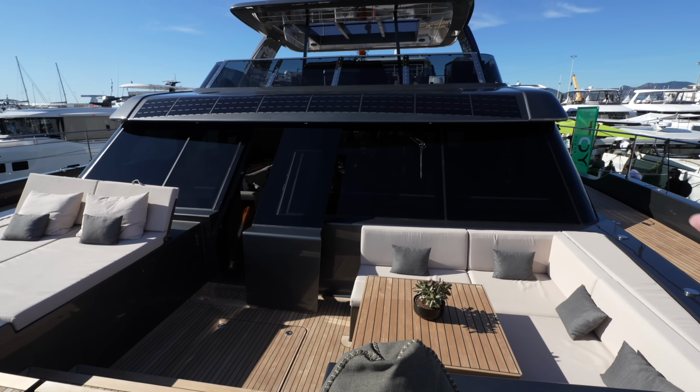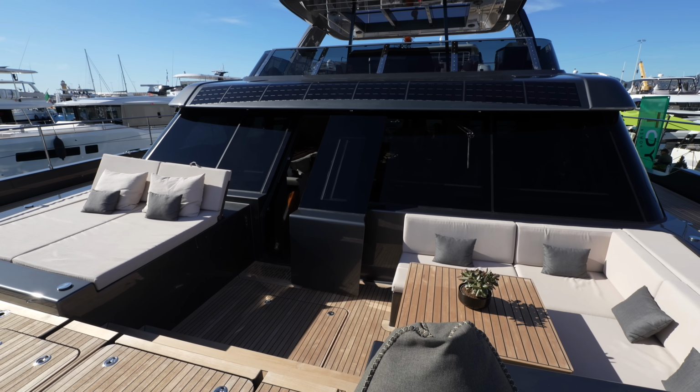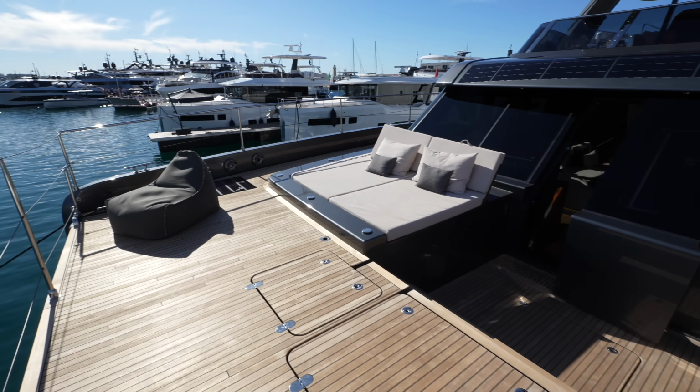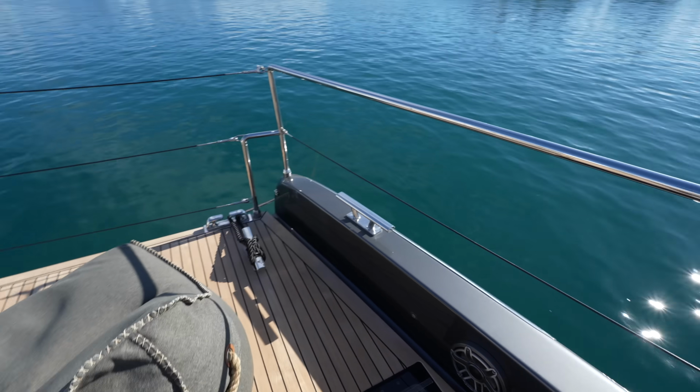You'll see some of the additional solar panels right here. And there's also a door that leads into the main salon. Then you can see the flybridge up here. Also, while we're up here, you do have two different crew quarters, and they're located right here.